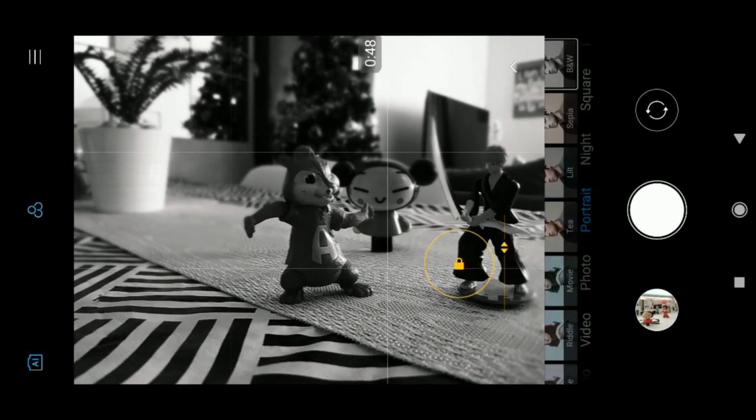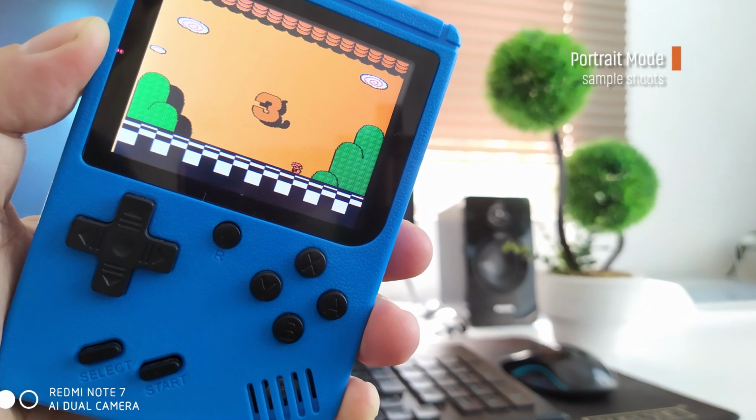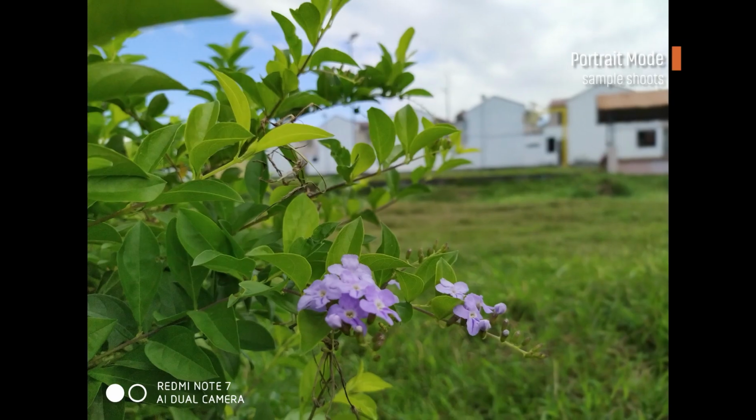You also have the AI portrait mode background blurring. I really love this feature of this phone. You can get a blurry background as long as you have the subject close to the camera.